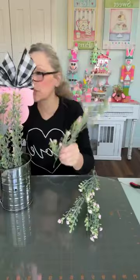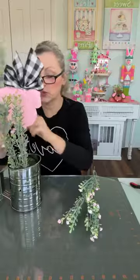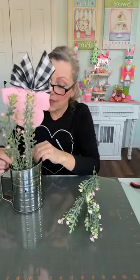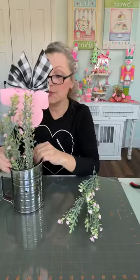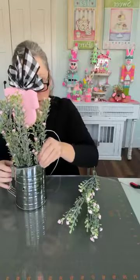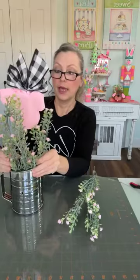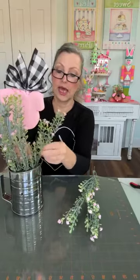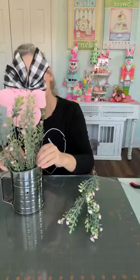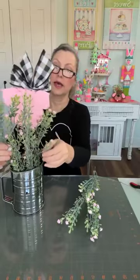See, this is taller than this, so I want to switch these two. See why? Don't do the glue. Wreath makers and professional centerpiece makers would probably do this differently than what I do, but I'm not a professional wreath maker or centerpiece maker. So I put everything in first and eyeball it, and then when I'm happy with the placement on everything, then I'll add glue.